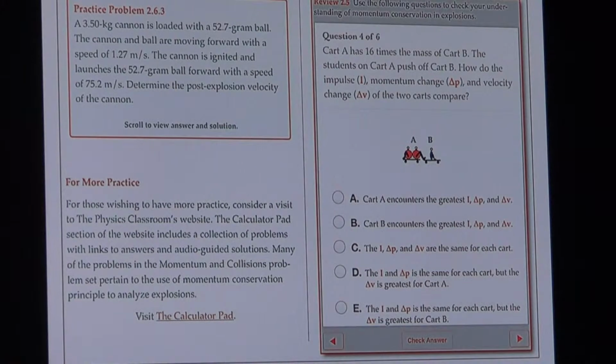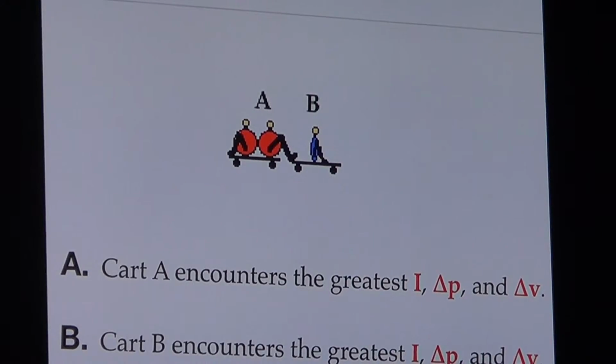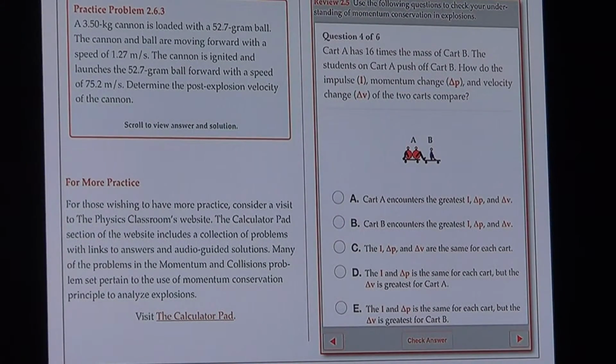Cart A has 16 times the mass of cart B. The students on cart A push off cart B. How do the impulse, momentum change, and velocity change of the 2 carts compare? Are you looking at the circle bodies? Yeah, they look so funny. Look at that. They look like spiders.